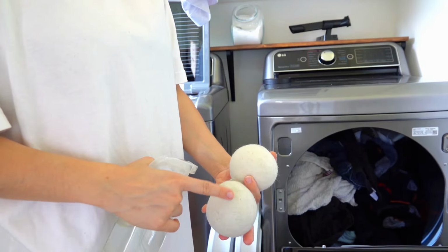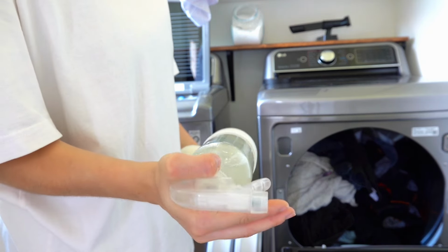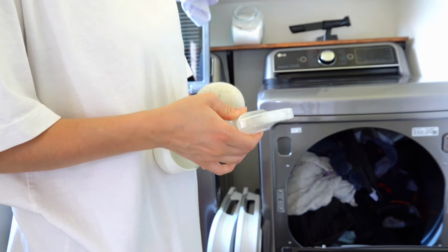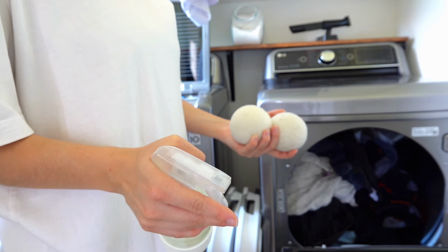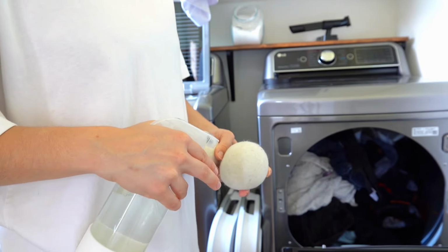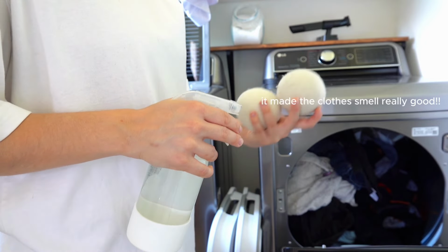Chewing these up, and he's chewed two of them up. Trying not to get him to chew anymore. This is water and just essential oils. I think it's lavender and cedarwood, and I usually use it when we steam clean the couch, and I just spray it on there. It makes it smell really good in here. But I'm gonna actually try something new and just spray it on the balls and see how it does with the clothes.